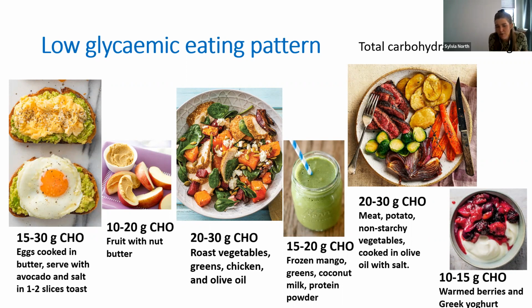First of all, for breakfast, it could look like having some eggs cooked in some butter, served with some avocado, salt, and a couple of slices of toast. I would typically get a woman to have at least 3 eggs in the morning for breakfast, even though that image suggests it's just 2. Then a couple of hours later, have a mid-morning snack. That could be some fruit with nut butter, where that's about 10 to 20 grams of carbs.